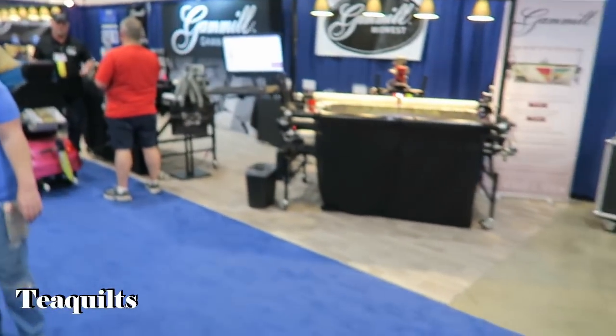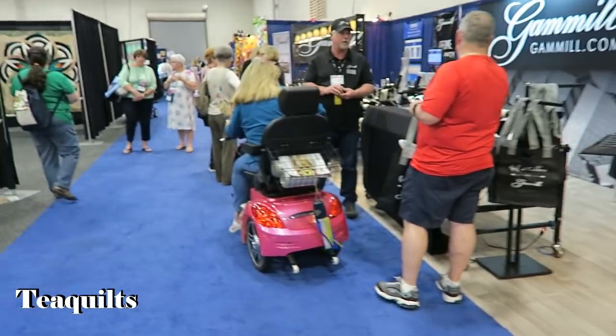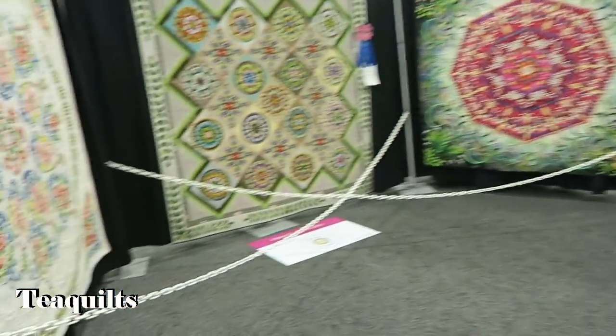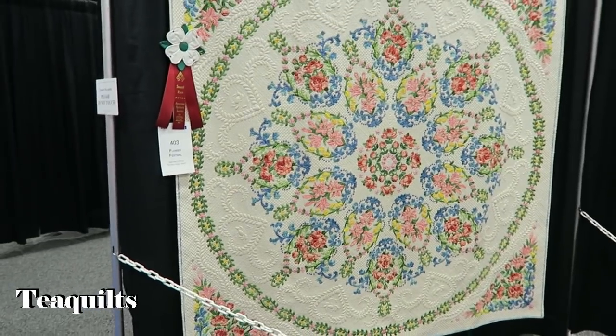And we've got Gamble here, got a huge booth. Come on down that way. Flower Festival.